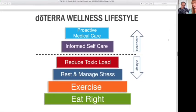Okay, I'm going to pass over to Patrick soon, but I'll just finish here with the doTERRA wellness lifestyle. So this is how we're taught to use the oils, and it's how I think, as people, we really believe things should be anyway. Obviously Patrick's a chef, so he knows this, and I had to learn this after being sick for so long, that really the foundation of all health is eating right.